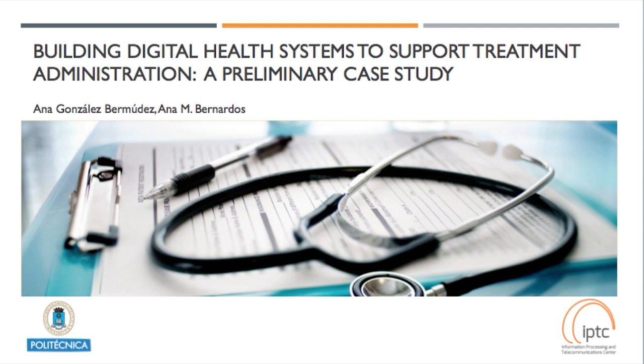I'm going to present the paper Building Digital Health Systems to Support Treatment Administration, a preliminary case study.